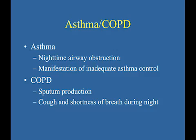So let's talk about asthma first. Certainly nocturnal symptoms may suggest inadequate control. So if a person comes in saying that they cannot sleep, they lie down, they start wheezing, they can't catch their breath, that should alert us that maybe their maintenance therapy isn't quite right. So we need to do an evaluation of that.